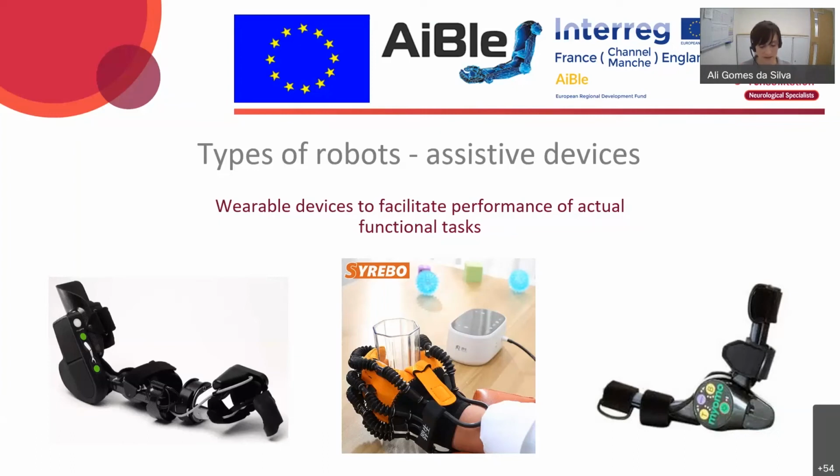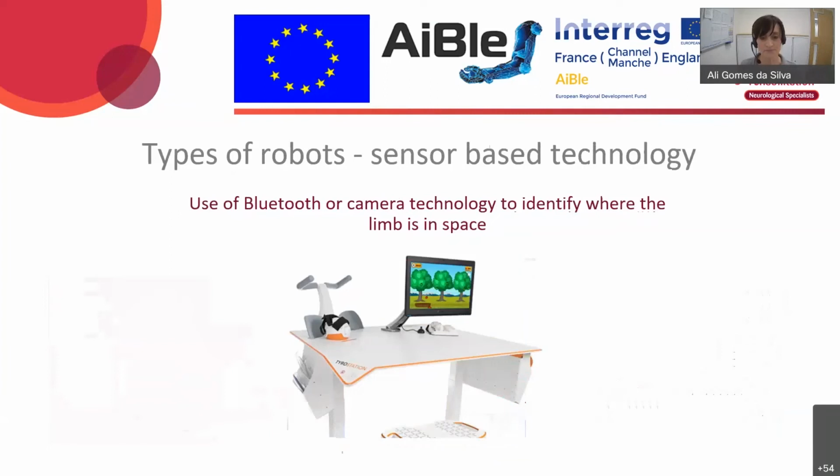Next slide, please. And the last type I've just put in is not robotic technology, but is sensor-based technology. There's quite a lot of things on the market that use Bluetooth or camera technology to identify where the limb is in space and then give you some sort of VR screen feedback or gaming kind of options. They often involve the use of Kinect cameras.